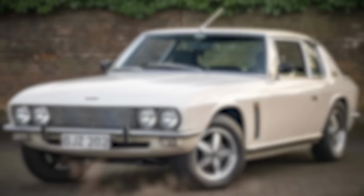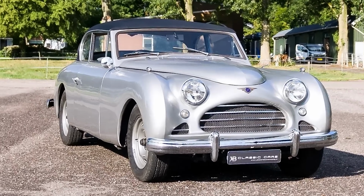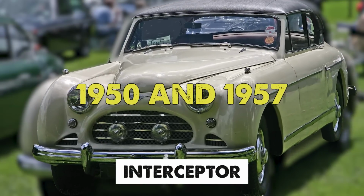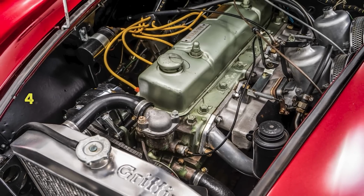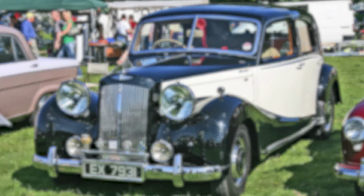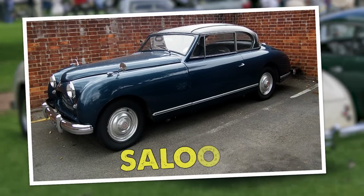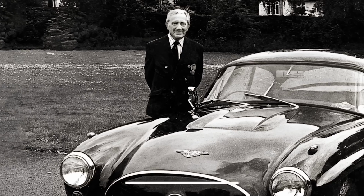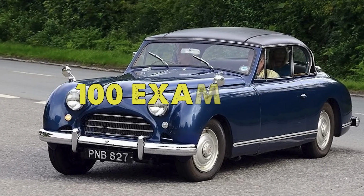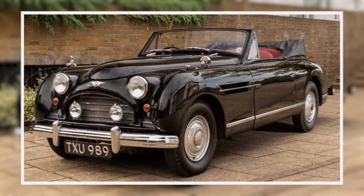Before the well-known Interceptor of the 1960s, Jensen had produced an earlier car that also carried the name Interceptor between 1950 and 1957. That first Interceptor used a 4.0-liter Austin straight-six engine and was built using parts from the Austin shear line. In 1950, the car was offered as a two-door saloon and convertible with design work by Eric Neal. Production was very limited, with fewer than 100 examples built, and the car used a mix of aluminum and steel panels on a wood frame.